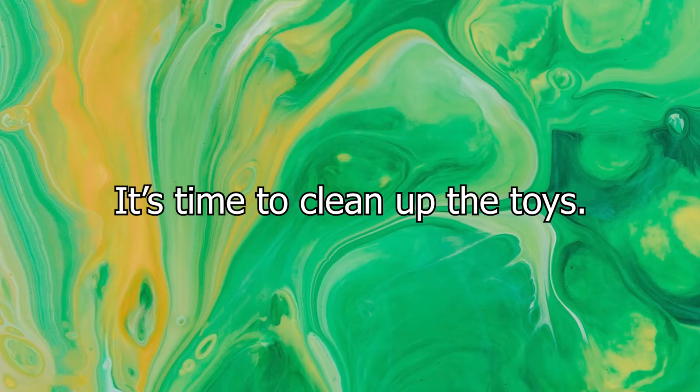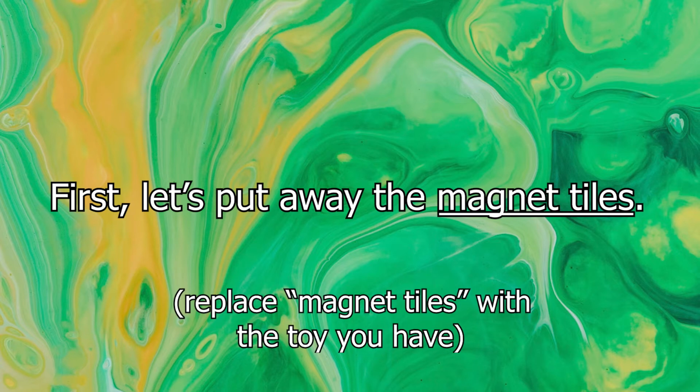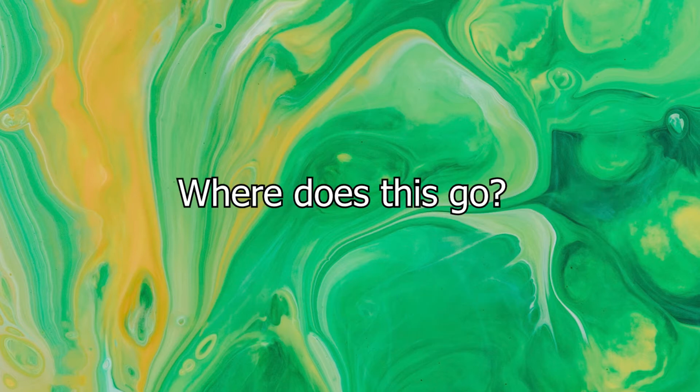It's time to clean up the toys. It's time to clean up the toys. First, let's put away the magnet tiles. First, let's put away the magnet tiles. Where does this go?